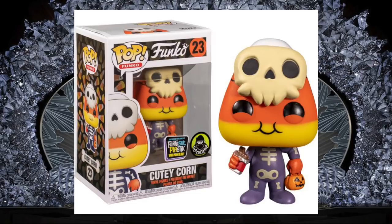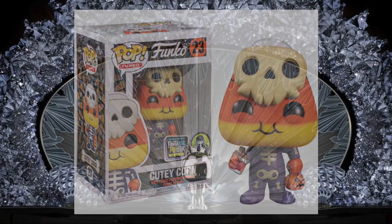A little creepy, a little cute, very impressive in its simplicity. Really like that little bit of orange in the eyes. It's a very nice touch. Just an excellent pop all around, and congratulations to Jacob Martindale. Good job designing this.